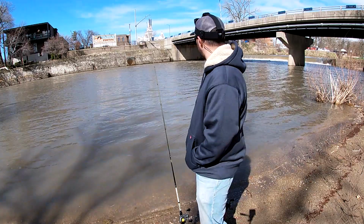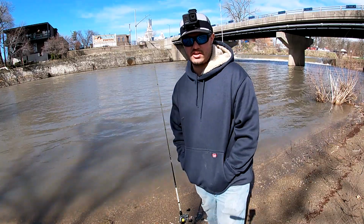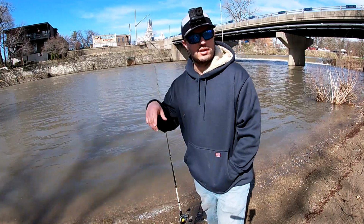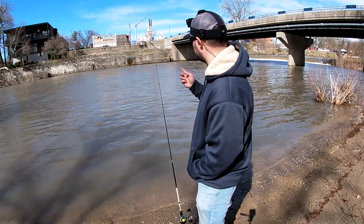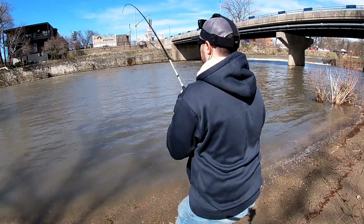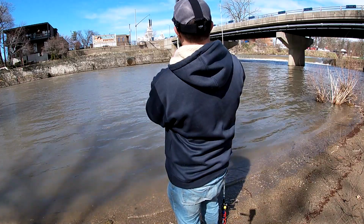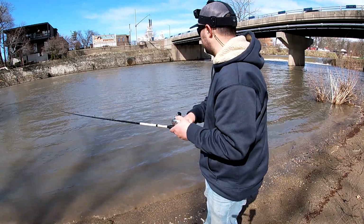Alright guys, it's been about 15-20 minutes since that little flurry of action when I got here. Nothing but little dink taps, and occasionally the line will slingshot back to me like I'm getting a bite, but like this, kind of see how it, well, that might be a fish. That is a fish. Oh, I'm snagged. There, it came off. Yeah, that's kind of how it's been going here.